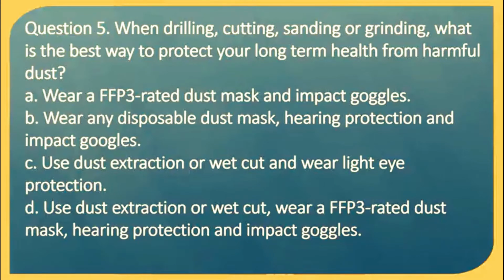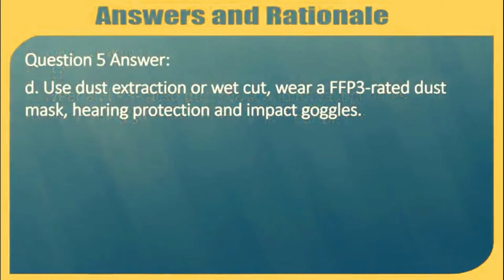Question 5. When drilling, cutting, sanding or grinding, what is the best way to protect your long-term health from harmful dust? A. Wear FFP3 rated dust mask and impact goggles. B. Wear any disposable dust mask, hearing protection and impact goggles. C. Use dust extraction or wet cut and wear light eye protection. D. Use dust extraction or wet cut, wear FFP3 rated dust mask, hearing protection and impact goggles. Question 5. Answer: D. Use dust extraction or wet cut, wear FFP3 rated dust mask, hearing protection and impact goggles.